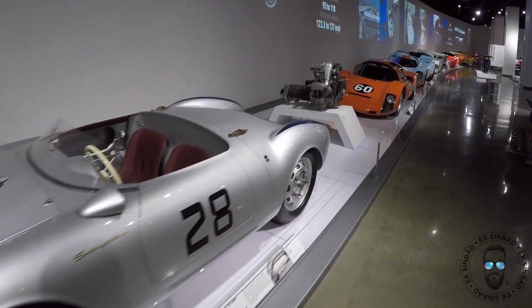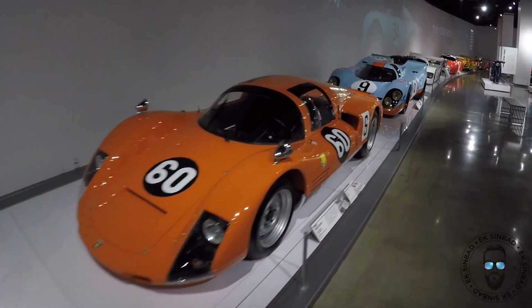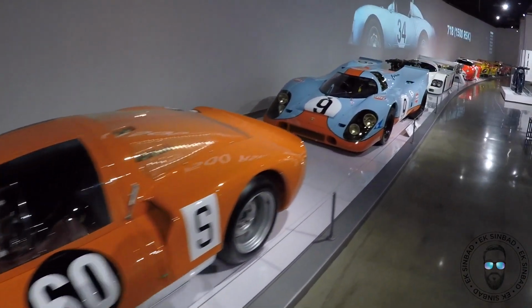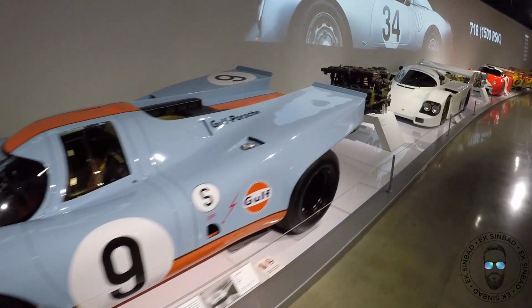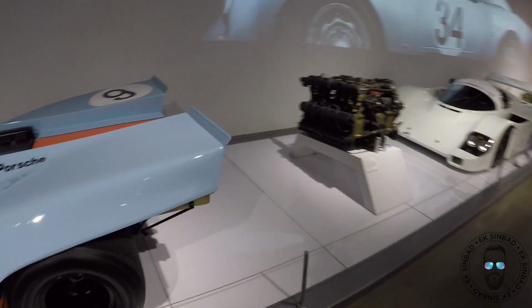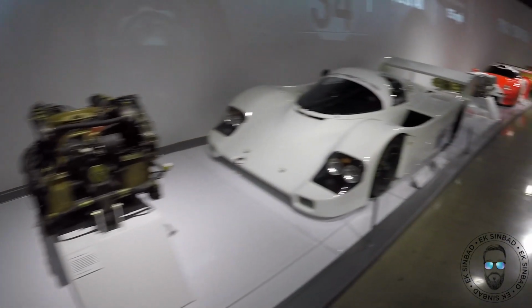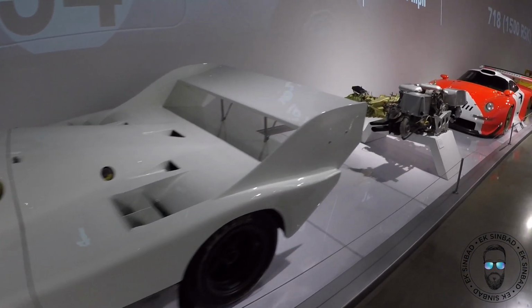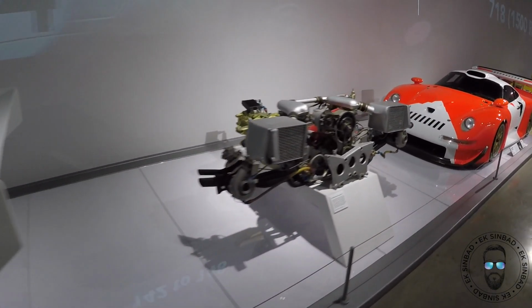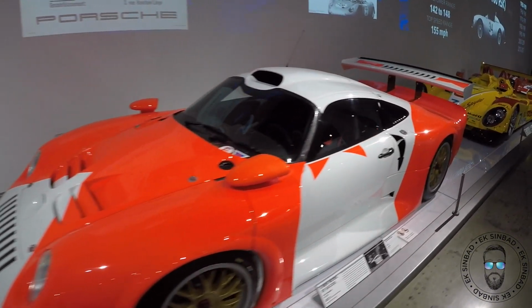They've got every Porsche race car. 356, 906. This one is the 917K. The arrow on the back of that one. 956. Look at that motor, twin turbo. Jeez. It's got quite a footprint. And then here's the 911 GT1.